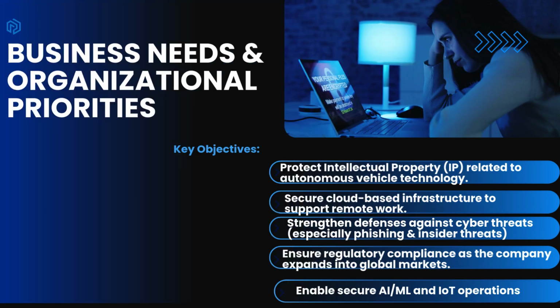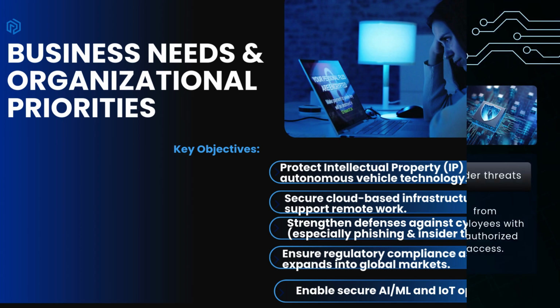To protect its intellectual property and ensure business continuity, Nook Inc. must prioritize several cybersecurity initiatives. These include securing its cloud infrastructure, preventing data breaches, strengthening network defenses, and implementing strong authentication measures. Compliance with industry regulations is crucial to maintaining trust and avoiding legal consequences. A proactive approach will help secure Nook Inc.'s future in the autonomous vehicle industry.